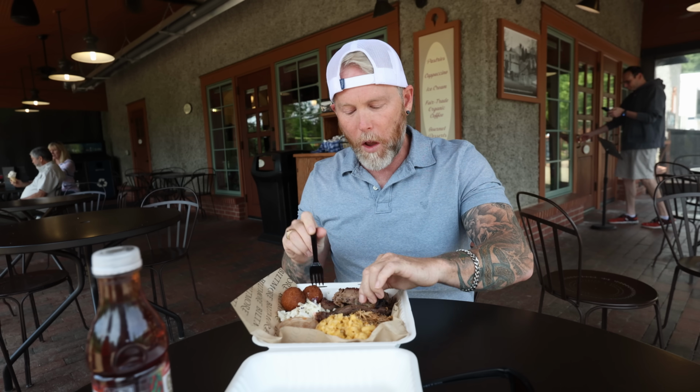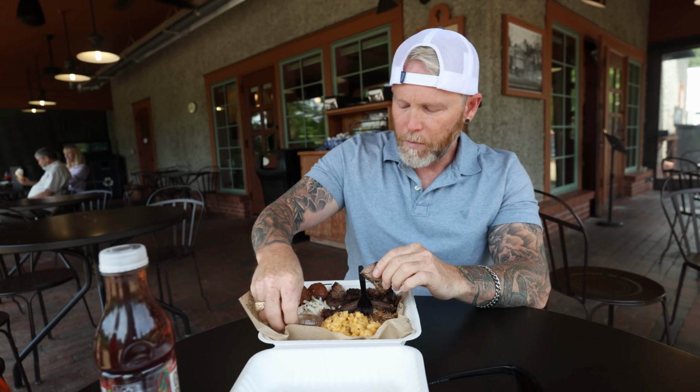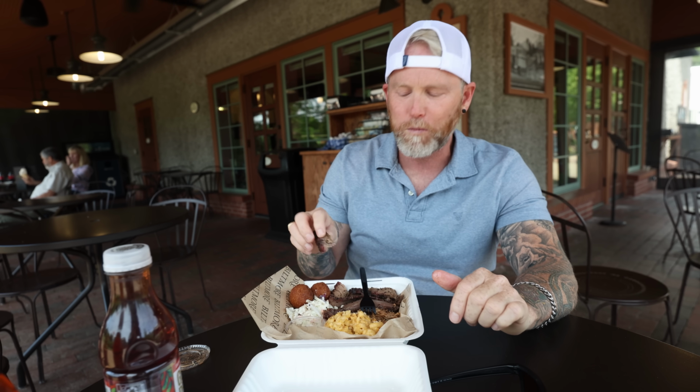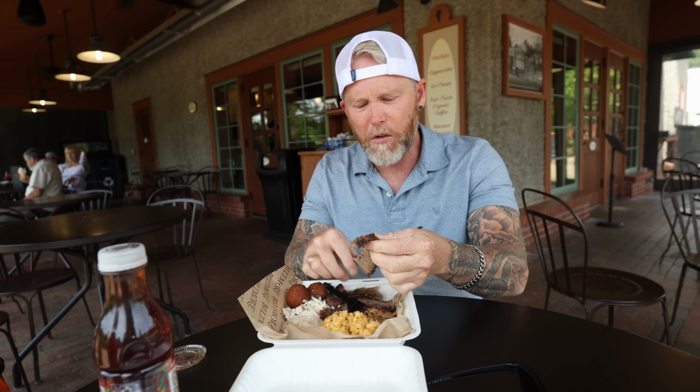Mmm. And the brisket, tender. Looks right. Got a little bit of that vinegar-based barbecue sauce. We're gonna dip that in. Oh, I love that. It's so thin, like it's like water. Nice and tender, gets the job done. A lot of flavor, good fatty piece right there. That's pretty good barbecue right there. I really love the sauce.